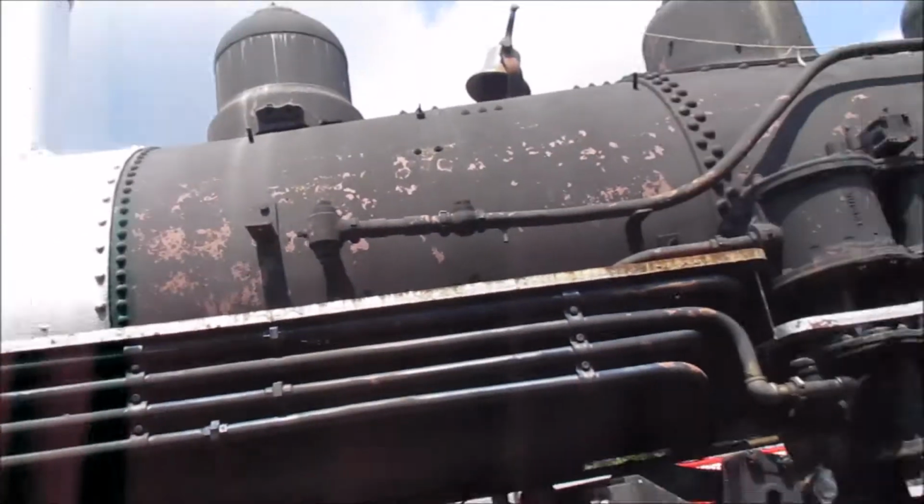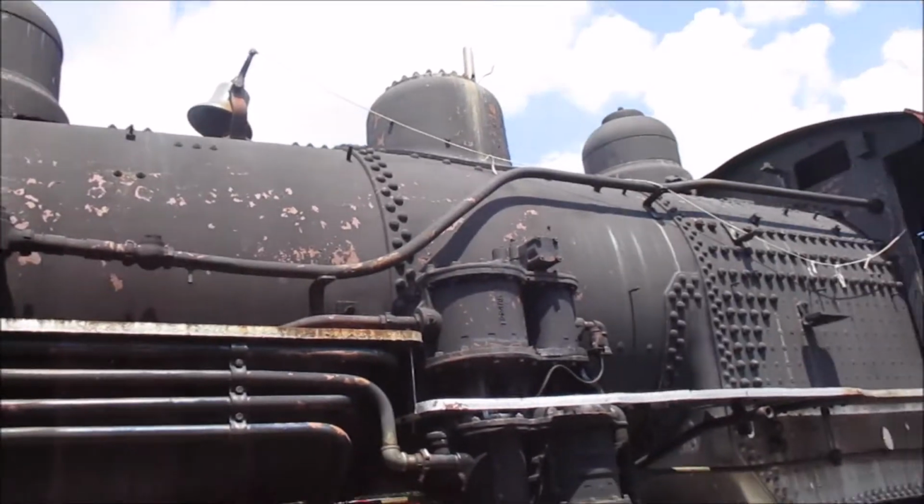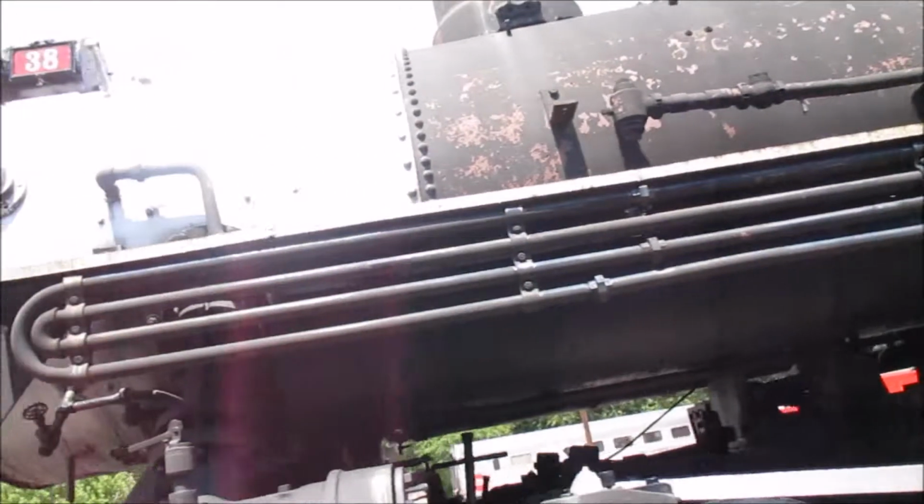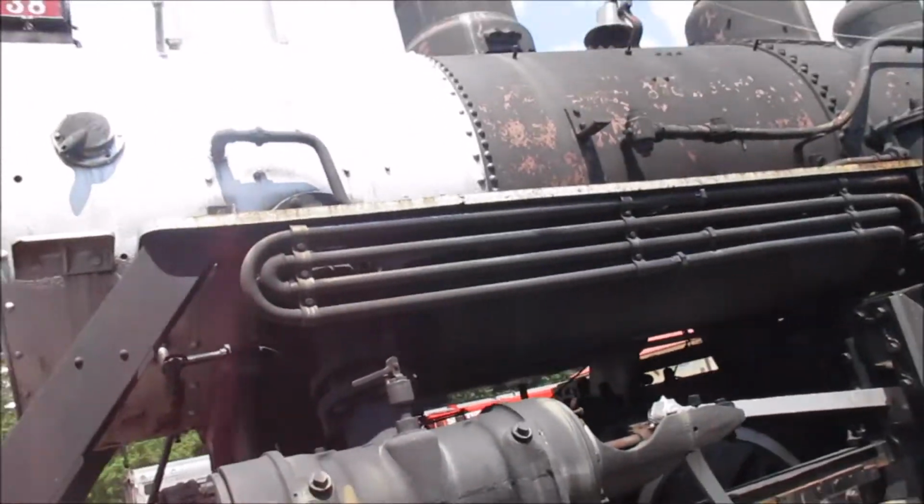Look at the huge bell up there. Yeah, I wonder if you could have pulled it. Oh, hang on. Let me go and try to pull it. See if you can pull it. Be careful, though, if you step on that one thing that it's rusted.